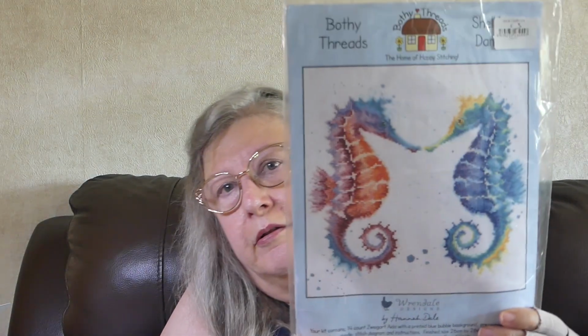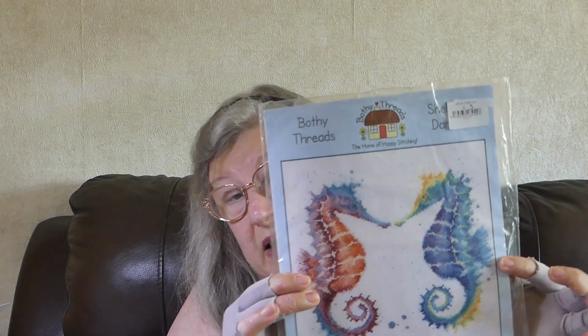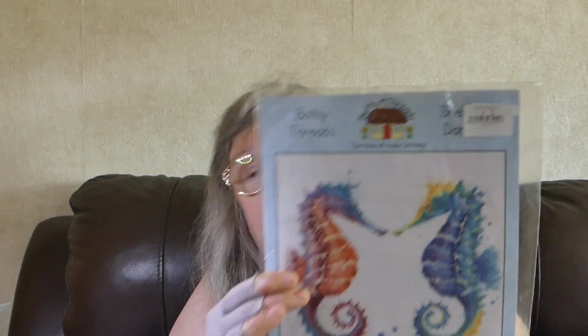Then I've got a chart from Buffy Threads with a bit of leftover threads. I'm sure that I could match those up if I wanted to stitch those. They wanted £3 just for that, and I got it in a bundle for 5. Can't go wrong. And so that's that one.